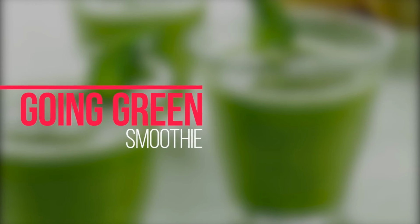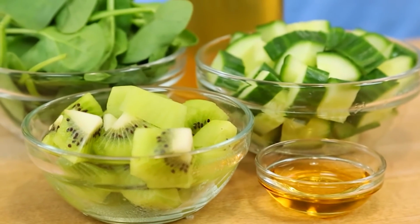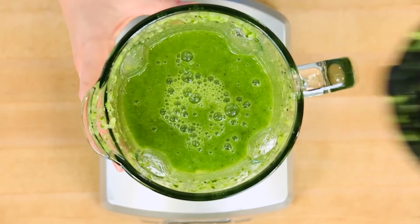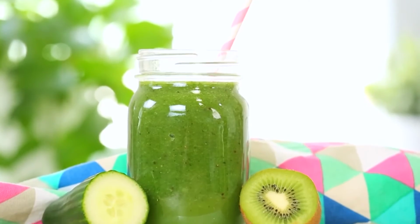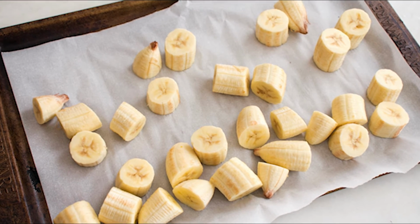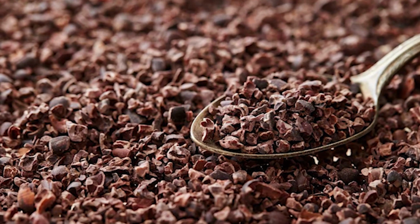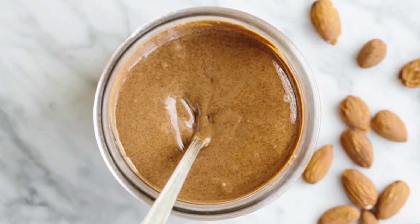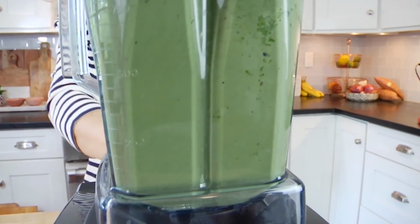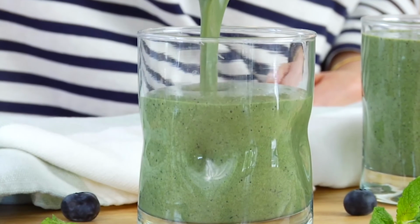Going green smoothie. This smoothie is filled with healthy and nurturing juices that will make any person shine from the inside. In fact, the site makes it so easy to make a juice or a smoothie out of any ingredients you have in your fridge or freezer. For this smoothie, you'll need 1 frozen banana, 1 cup of almond milk, 1 cup of spinach, 2 teaspoons of cacao nibs, 1 tablespoon of nut butter, 1 tablespoon of chia seeds, and a dash of cinnamon. If you have a form of powdered protein that would go well in this smoothie, go on and add it.